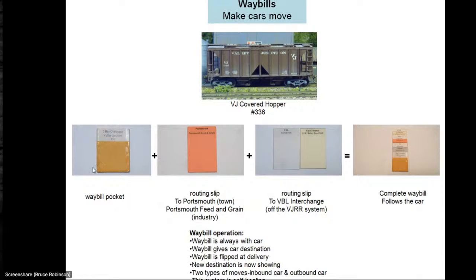Important point: how the system works is the waybill moves first, and the car follows it. And they always have to stay in step. If they get out of step, no problem there either, because this system is so simple, it's self-healing. So the next operating session, if the car happens to be in the wrong place, nobody knows. It just has a new destination and off it goes.